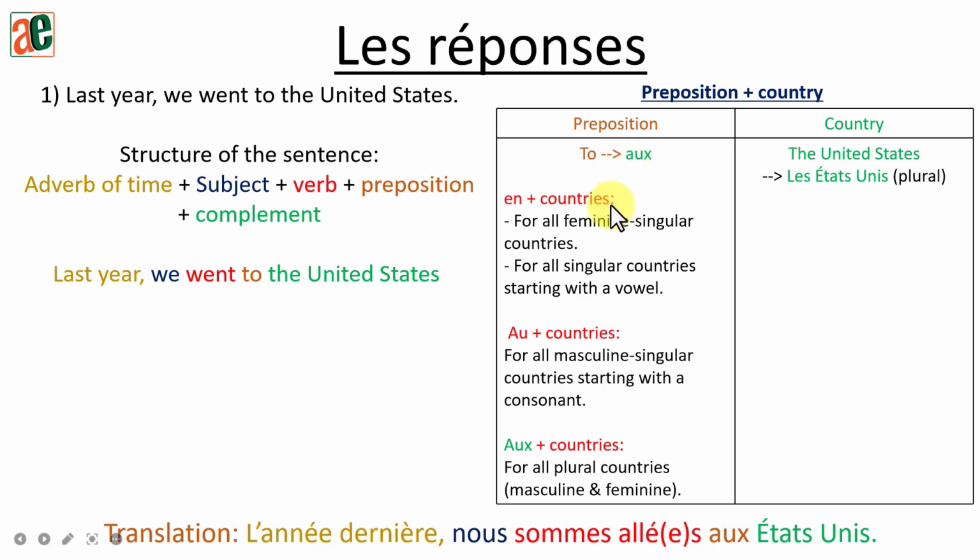So aux États-Unis. Now this time you can see that I haven't written the les because this aux is already used to express to. Then again, we don't need this one because in aux you have to plus the. It is a contracted article. So we don't need that les here. Okay, so aux, then directly the country name. So the final sentence for last year we went to the United States will be l'année dernière nous sommes allés aux États-Unis.